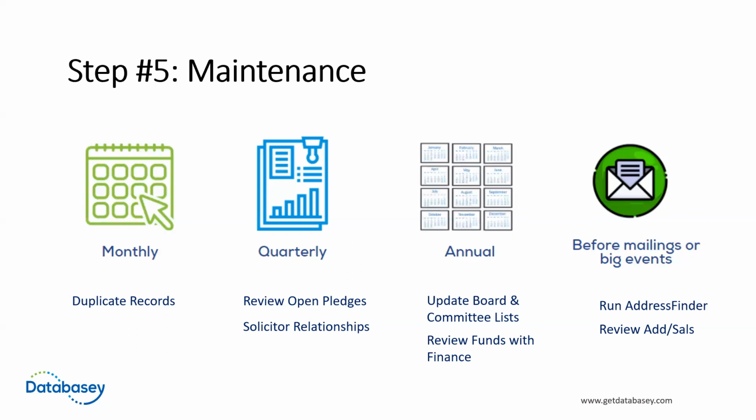So the maintenance is critical, and it just keeps things tidy. The last thing you want is to spend 6 months cleaning up your database just to go south after 3 months after you finish this huge project. So the maintenance is critical.